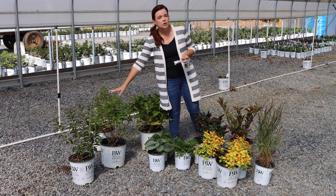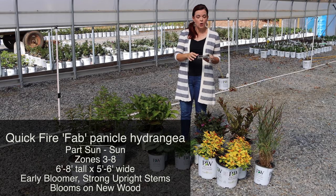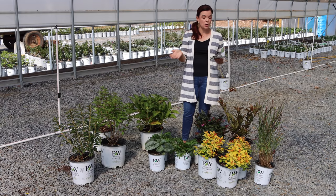So what we have first, this is Quick Fire Fab. You may be familiar with both Quick Fire and Little Quick Fire. Well, this is Quick Fire Fab. Quick Fire Fab is hardy in zones 3 to 8. It is going to be sun to part shade.